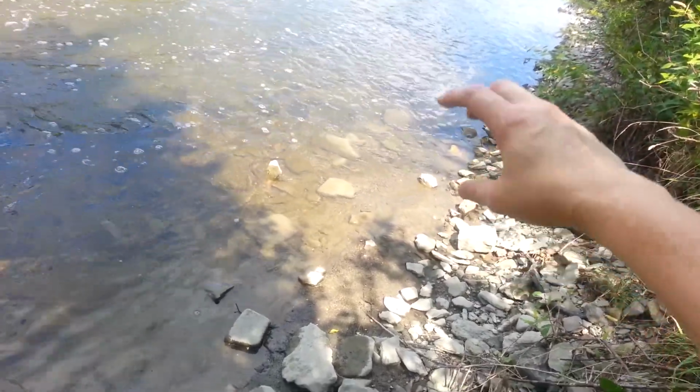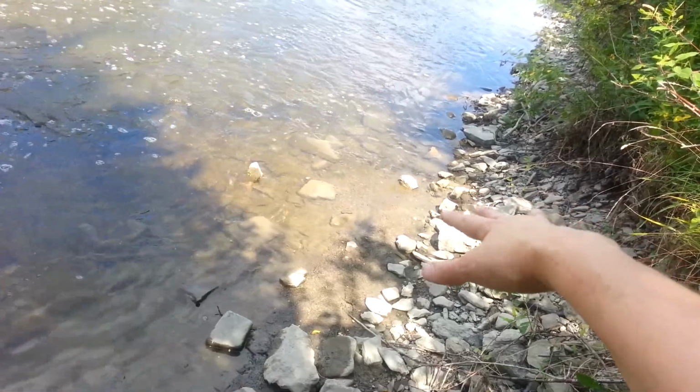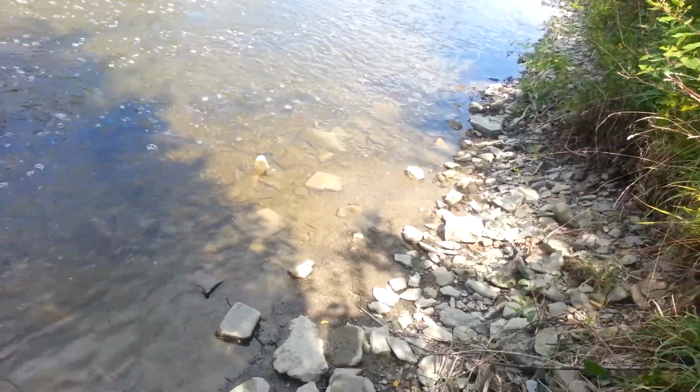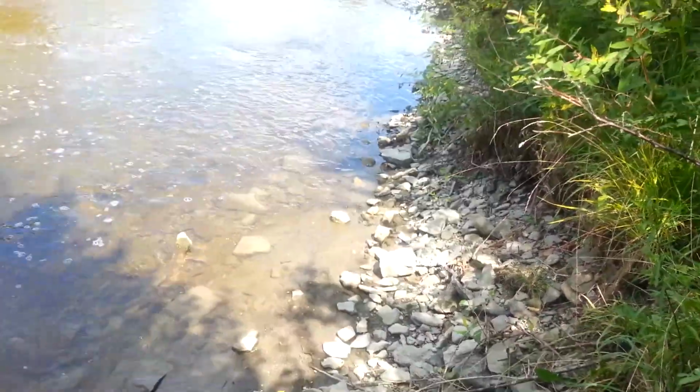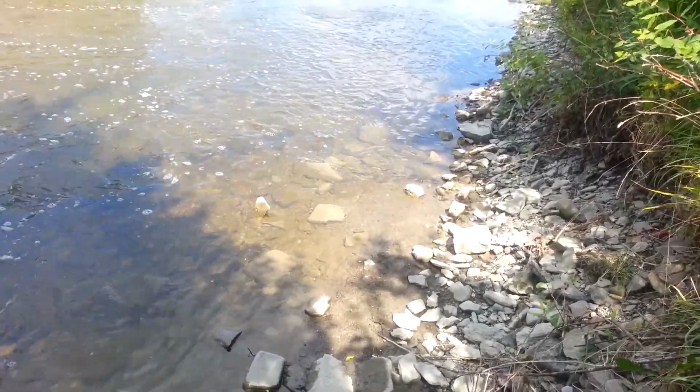So what I'm going to be doing is scooping some of that dirt, shaking it up and seeing if there's any solvent left at all in these zones. And then the sample I'm going to hang on to and see if I can pass it along to the MOE if there's anything at all to report.